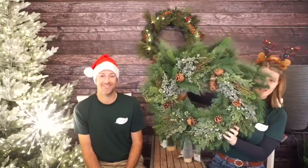Just liven up a wall, or even replace something that has already been living there all year, like a mirror or a picture you have up most of the year, and then you hang a wreath and it's immediately Christmas. So my favorite wreath that we have right now for this year is this gorgeous juniper berry and pine cone wreath.